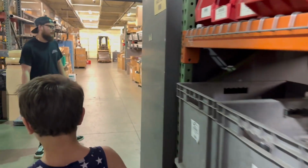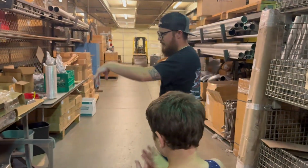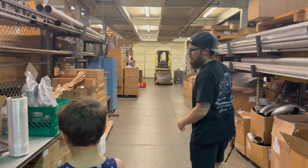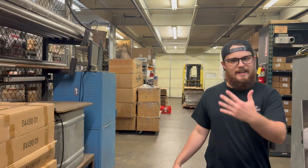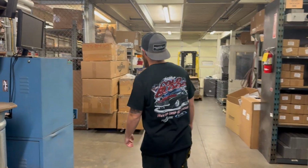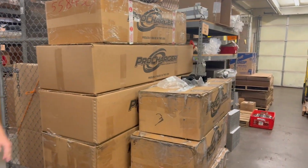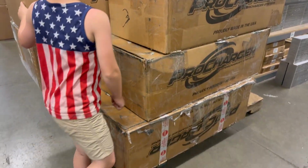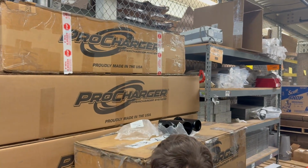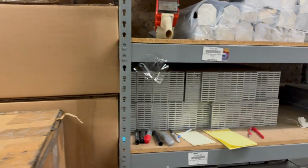Once everything's in final assembly, everything's packaged up, ready to go, we head into our packaging room. Yep, that's saran wrap for parts, and as you can see, we've got sheets already packaged up, ready to go out the door. Super efficient. Yeah, it's just cool to see.